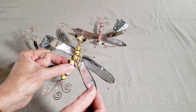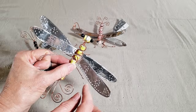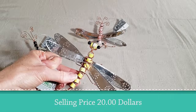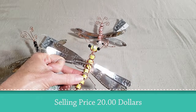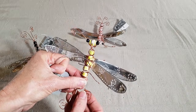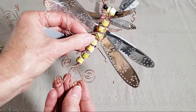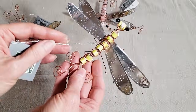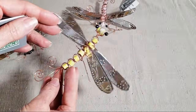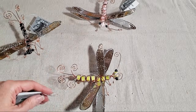The wings are made out of aluminum can, and I punched the holes with a thumbtack. The beads are made out of rolled magazine paper, and then I even salvaged the wire. So your raw material costs are very, very low. The labor is pretty high, I will say, but it was fun to sell these. They're kind of cute to hang on the tree or just set on a table somewhere.